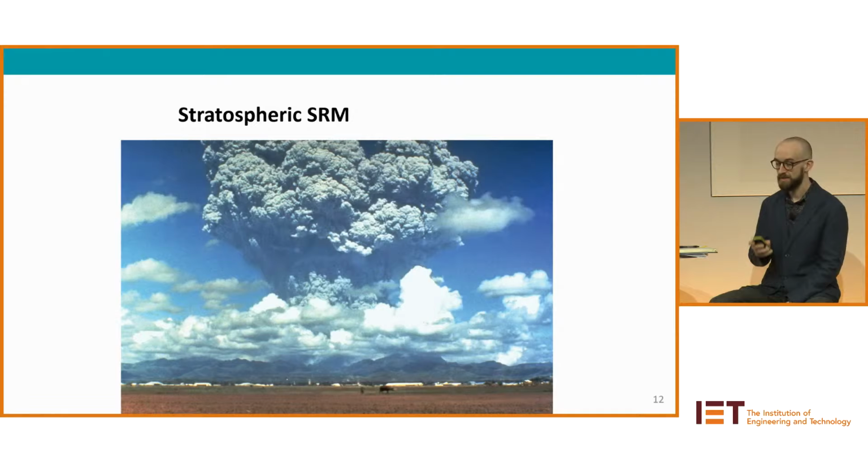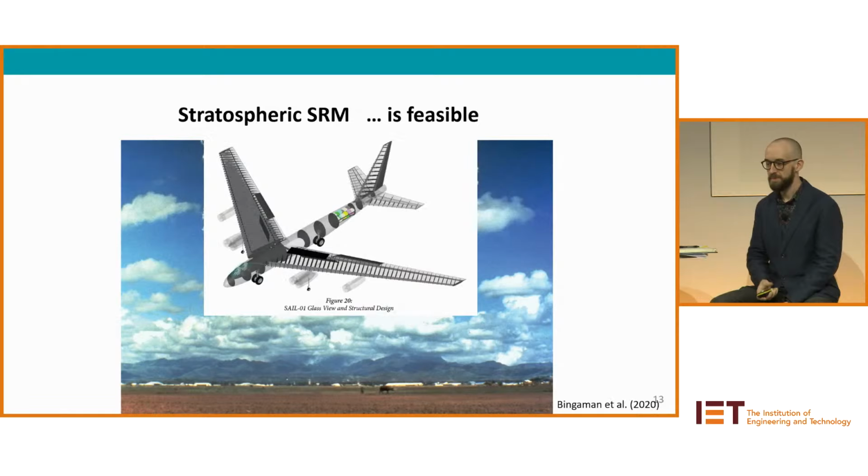This sulfur dioxide reacts with oxygen, with water, to form tiny sulfuric acid droplets. And the winds in the stratosphere spread that very quickly around the whole tropics and then towards the poles, creating a global layer of particles. They persisted for only a couple of years, but in that time, they cooled the planet by around 0.5 degrees Celsius. The idea, stratospheric SRM, is to mimic that cooling effect, but not by setting off more volcanoes, but by doing it with aircraft, lifting a few million tons of sulfur dioxide to the stratosphere with aircraft.